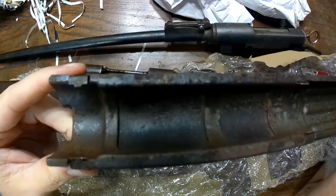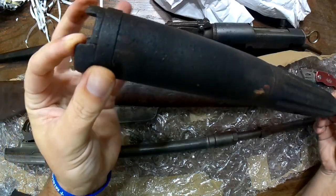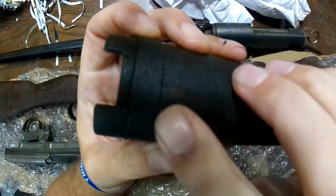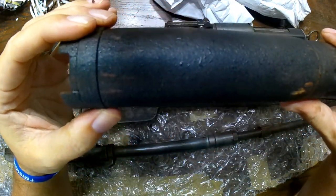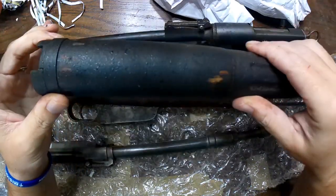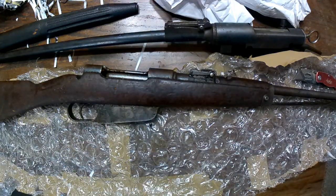I'm just trying to show you guys what I got here. I'll know more about the condition of this wood once I get under there. You can tell right here on each side of this notch, there is a split. How bad that split is, I don't really know. I want to say it's just right here before the band, but I'll really have to get into that and look at it. So let's set that aside. Let's take a look at the CZ52.